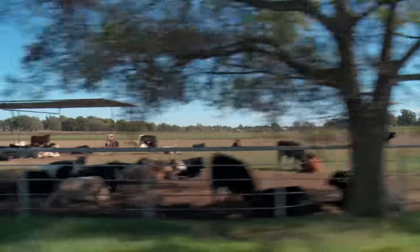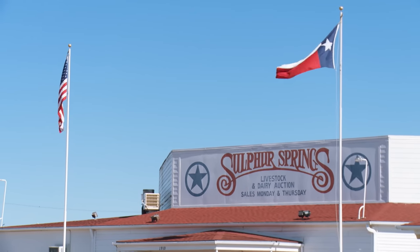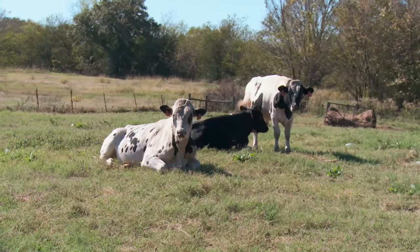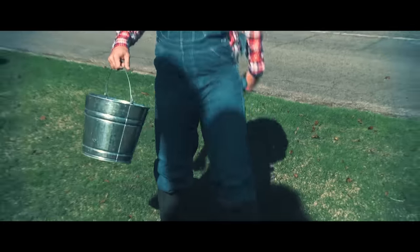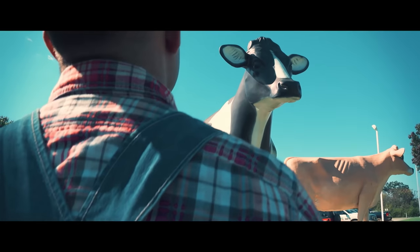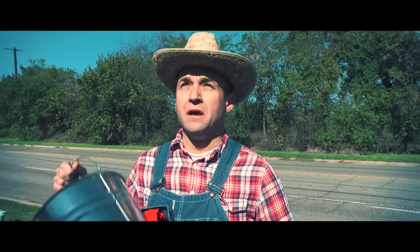Now, the only population that rivals the Wildcats of Sulphur Springs is the cows, as this town is a magnet for the dairy business. Some fresh milk sounds great right now. So, for our next stop, let's go milk it. We're going to need a bigger bucket.